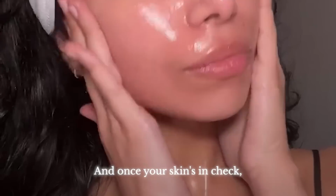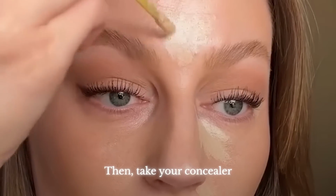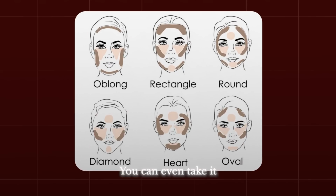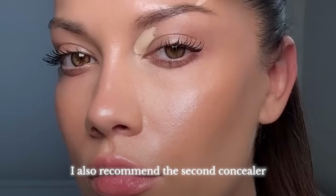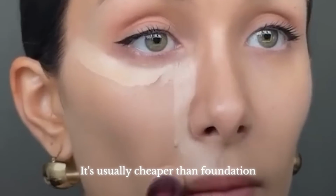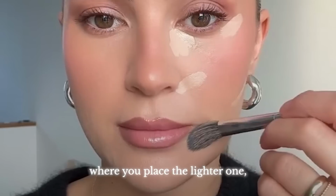And once your skin's in check, you don't have to do much with the makeup. Start by brushing up your brows with a tinted gel to define the shape. Then take your concealer and dot it on your forehead and under your eyes. You could even take it a step further and use the concealer placement guide that matches your face shape. I also recommend a second concealer that matches your skin tone. It's usually cheaper than foundation and perfect for spot concealing. Use it to cover up dark spots and soften the edges where you place the lighter one.